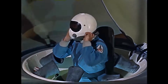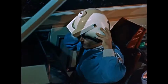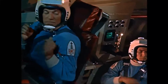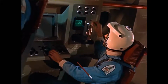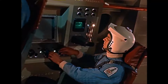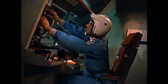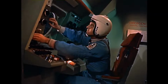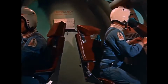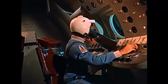The captain is the last man to come aboard. He will direct the entire expedition from his position at the front of the ship. The navigator with his specialized instruments is responsible for plotting the unmarked path through space. The radio operator must maintain constant communication with the Earth on the space station. Finally, the rocket ship's motor and other mechanical functions will be the responsibility of the engineer.